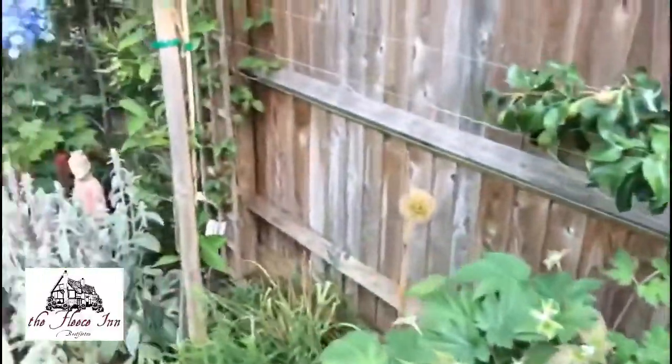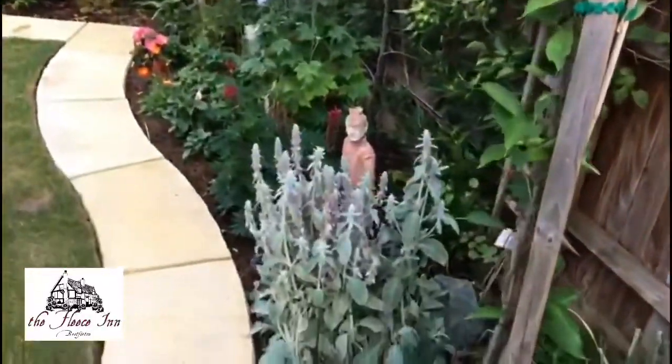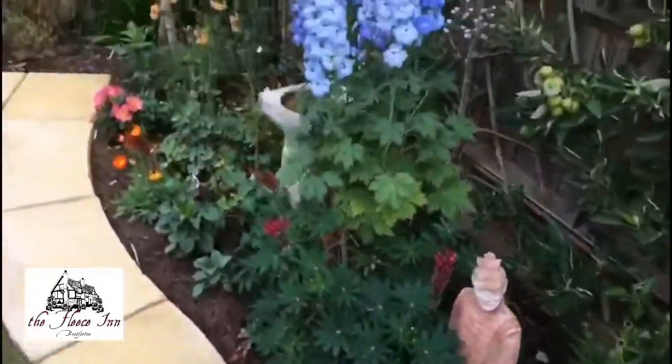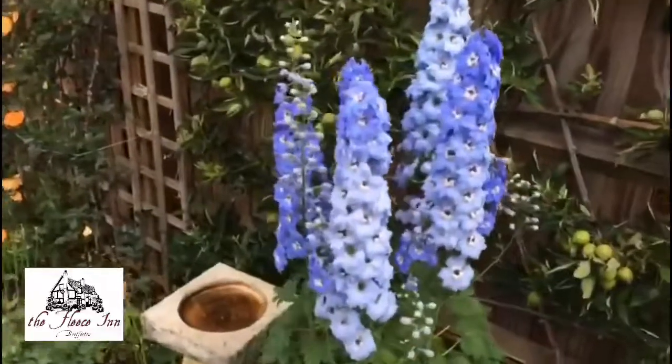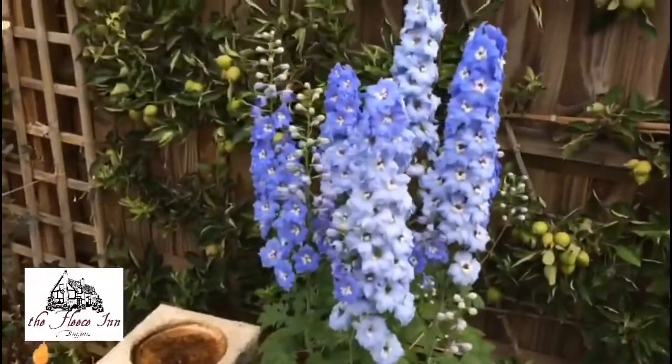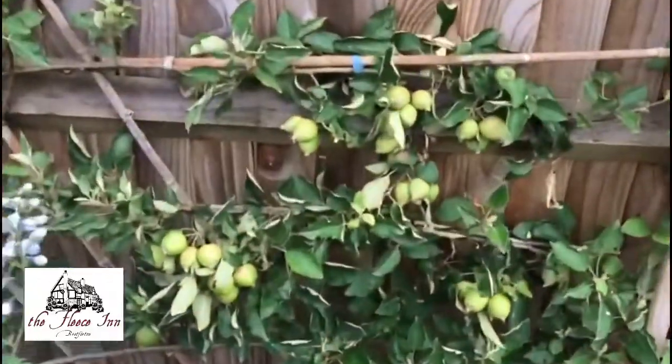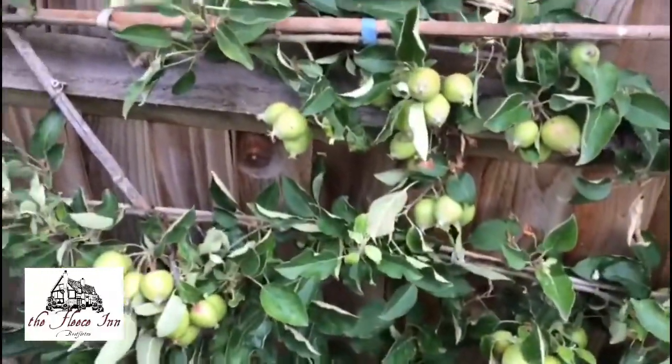Often during the day we get a lot of bees on that plant, but it's a bit early in the morning now. Here's some lamb's tongue. And here's probably the best plant in the whole garden. An absolutely beautiful delphinium. And again, talking of fruit, apples in abundance, definitely need thinning out there.